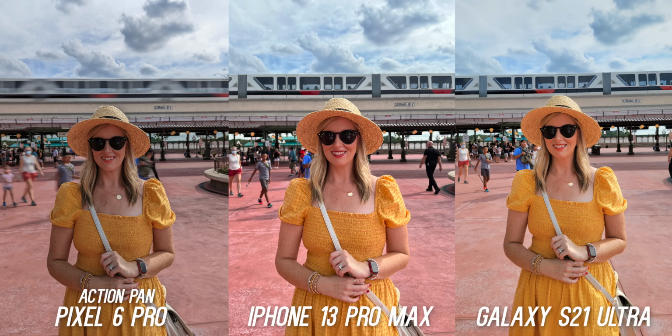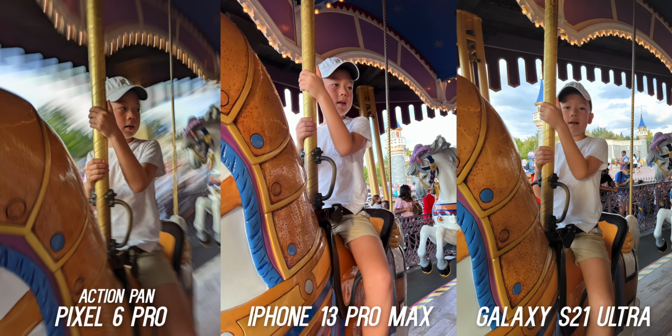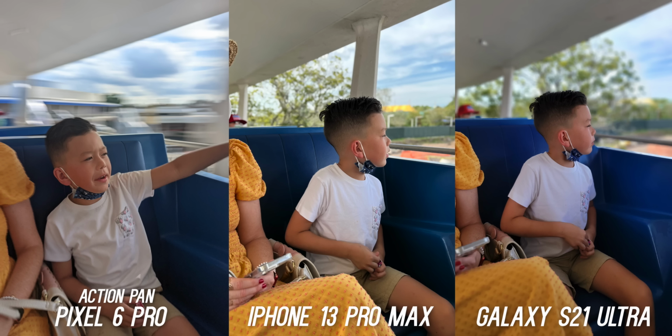There are a few new features on the Pixel 6 Pro this year. This is the action pan mode, where it blurs things in the background which are moving, which can create some awesome shots. You don't have to do anything, just take a shot as normal and it can create some cool movements in the background. Here on the carousel, it didn't work very well with the multiple axis movement, but in other scenarios it does work well, so I'm sure this will get better over time since this is in beta.